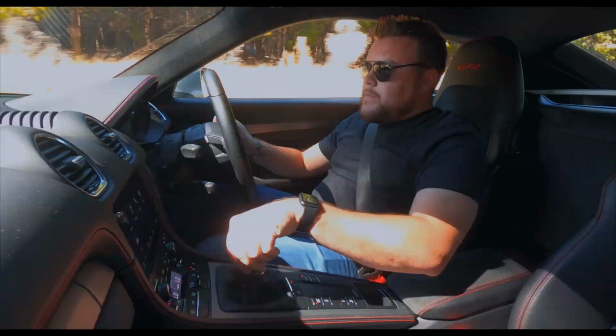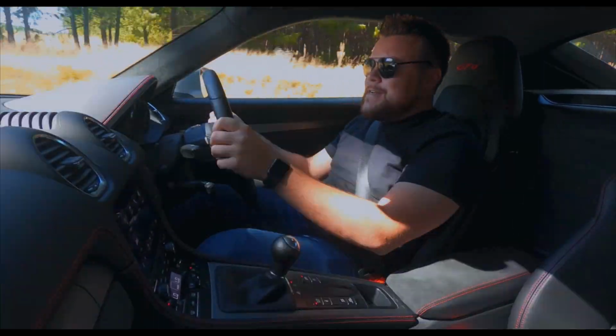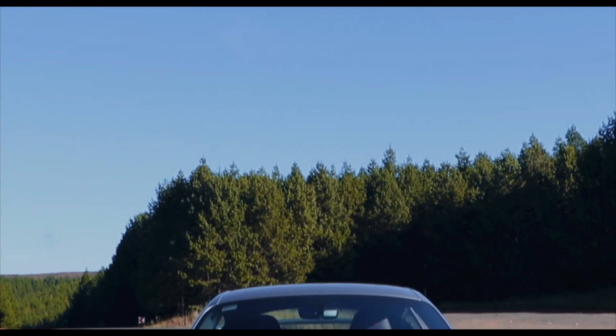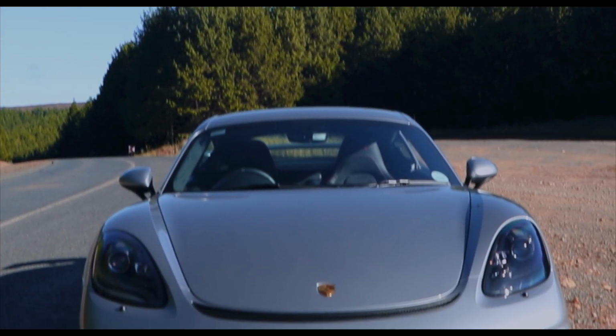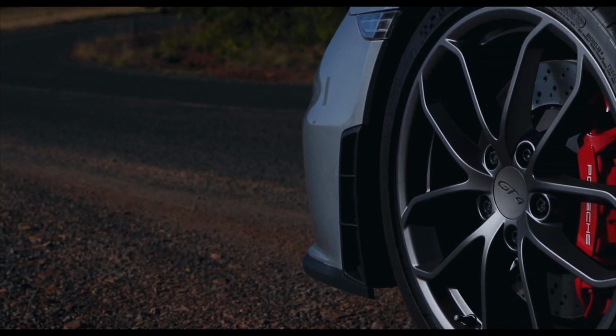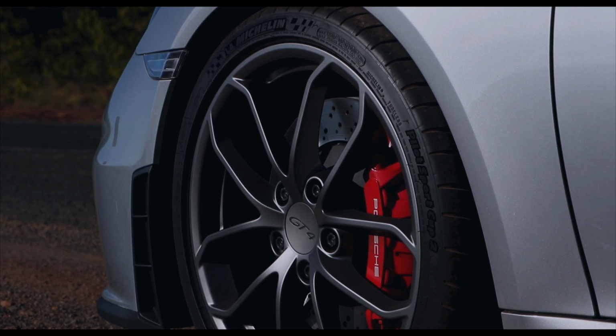By now, you probably know a lot about the Cayman GT4. If you don't, here are some highlights. The 718 GT4 features some impressive aerodynamic design elements. Up front is a functional spoiler lip as well as vents on either side of the bumper to counteract turbulence in the wheel housings and generate downforce on the front axle.